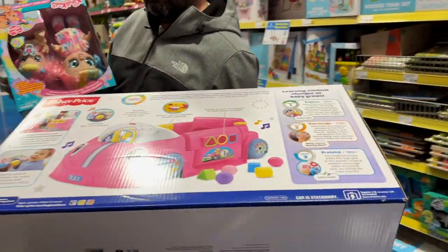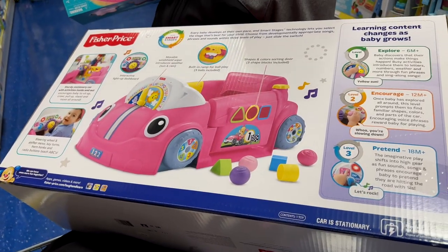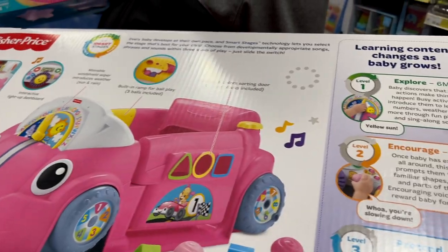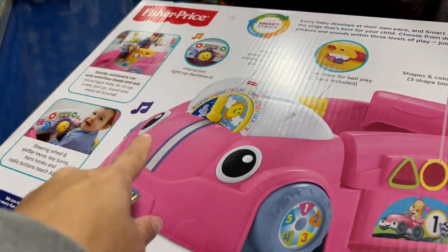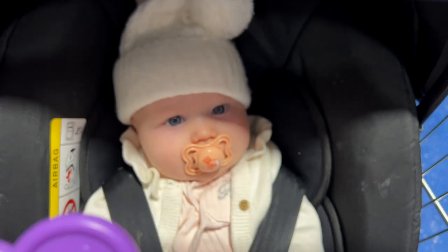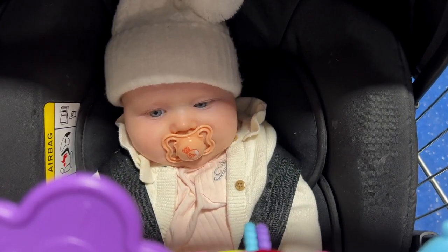So we picked this up for Minnie for Christmas. How adorable is this? It's so cute. And it's got all the shapes inside it. It's got loads of different sounds and stuff. What's Santa going to bring you? What's Santa going to bring you?